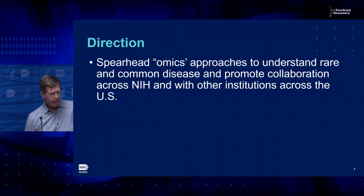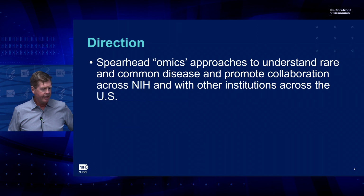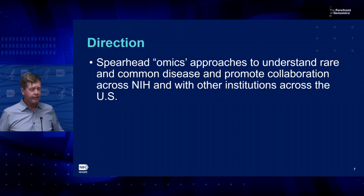We also recommend that the IRP really lead the development of omics approaches to understand both rare and common disease, and also to promote collaboration across the NIH and also with other institutions throughout the United States.